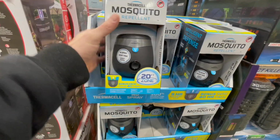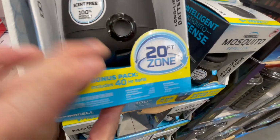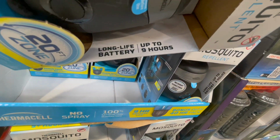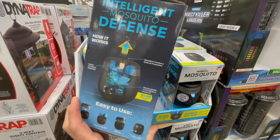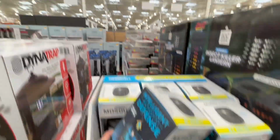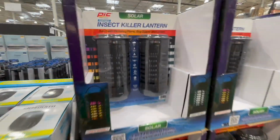So we also own one of these mosquito repellent thermocells, and these have a 20-foot zone radius and they last up to 9 hours. So this comes with a rechargeable pack that lasts for more than 40 hours, but this whole unit here is rechargeable. It has a little port on the bottom, so you can keep reusing it without having to replace any batteries.